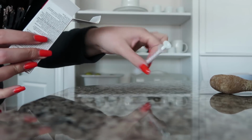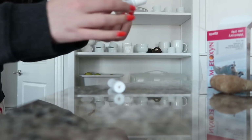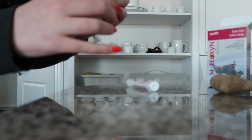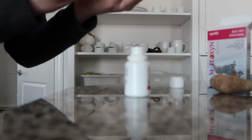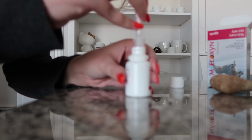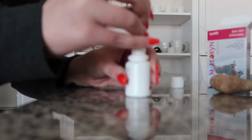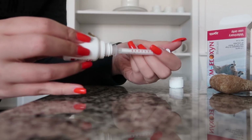So here is a syringe, and here is the medicine. All right, we're supposed to do 1.5. I'm supposed to stick the whole thing in. How am I supposed to stick the whole thing in? It's like that. Who the heck knows? Okay.